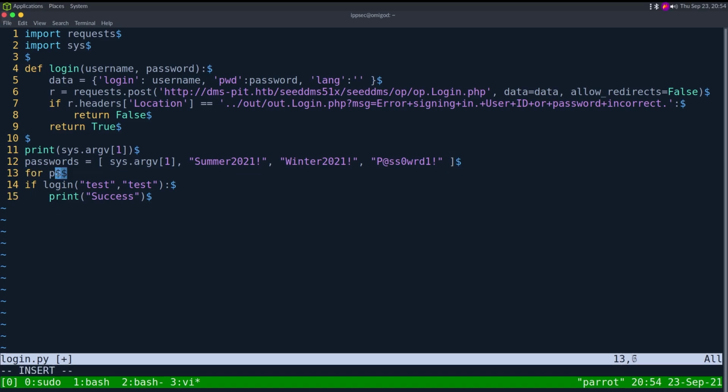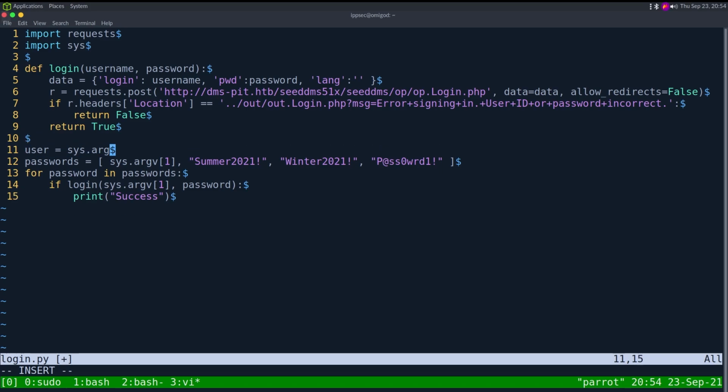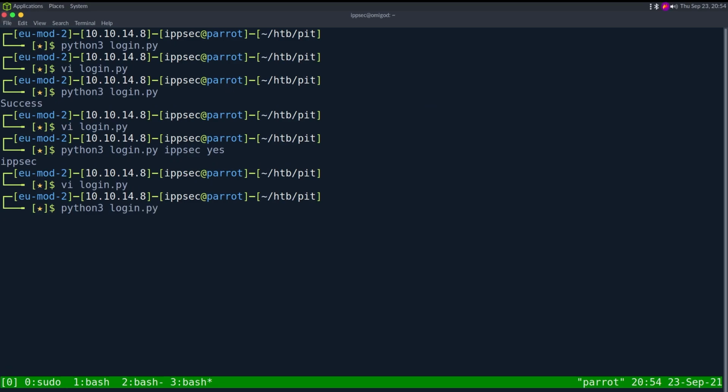We can create a quick password list this way. And we can say for password in passwords, and then do this login. There's probably like a fancy lambda function I can do to do this all in one line, but I'm lazy and like simple code, so that's how I'm doing it. So we can say password and sys.argv[1]. Probably should say user is equal to sys.argv[1] to clean up the code and make it easier to read what we're doing. User, and if I python3 login for root, it's going to try a few logins. We don't get any successes, so we can just keep going down the train.